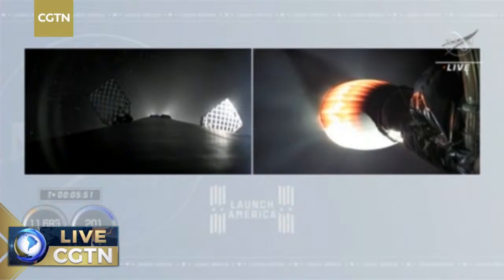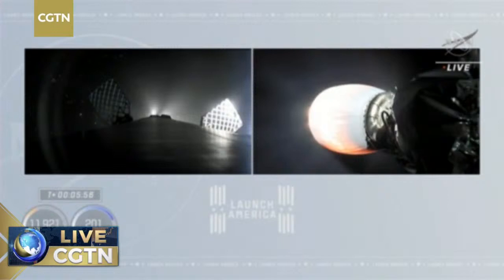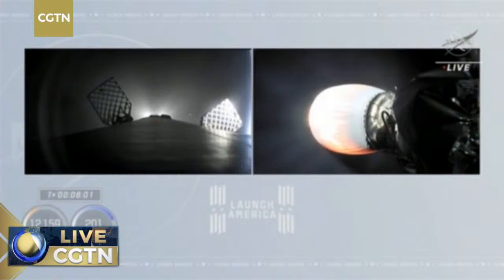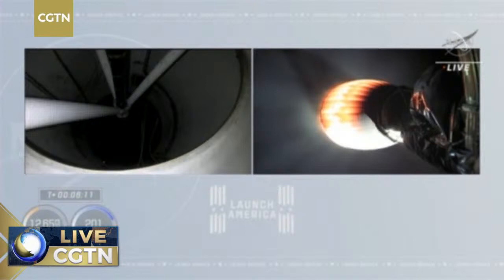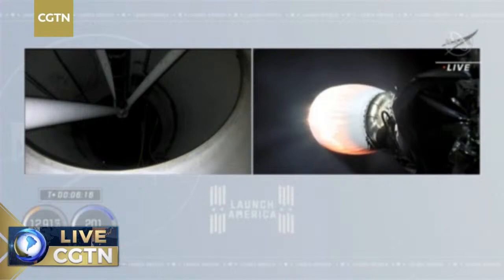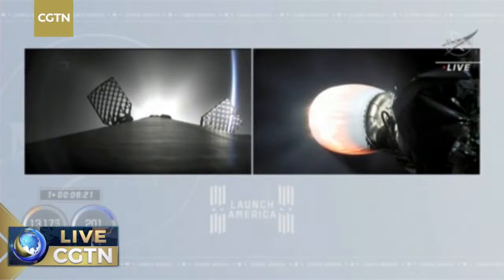Dragon, SpaceX, trajectory nominal. Copy, nominal trajectory. Right on cue, those check-ins on the second stage performance. Once a minute, everything's looking good on that second stage. Propulsion is nominal. Stage two continues to climb. The vehicle now exceeding 8,000 miles an hour at an altitude of about 124 miles.